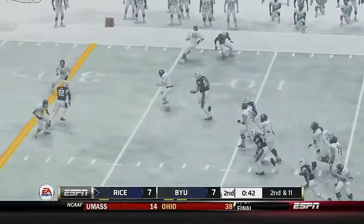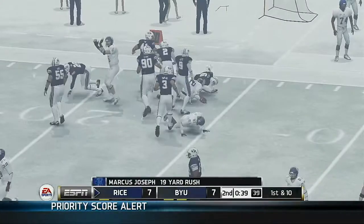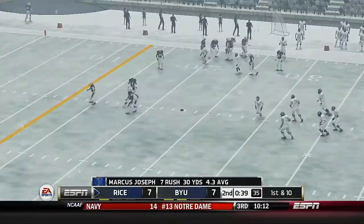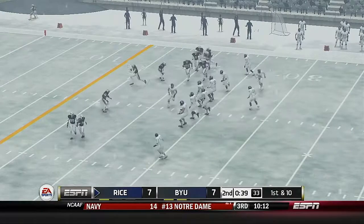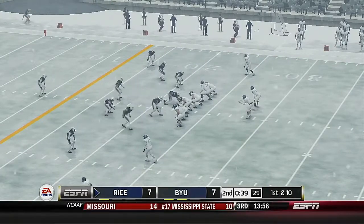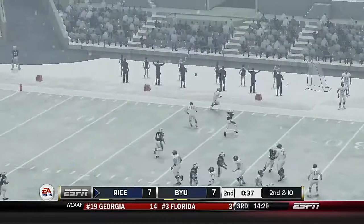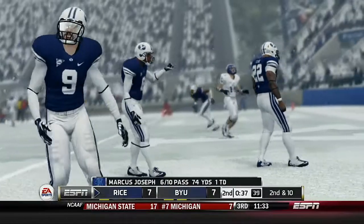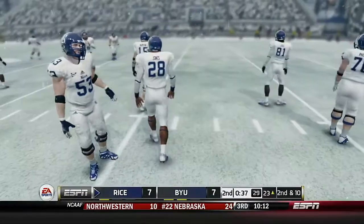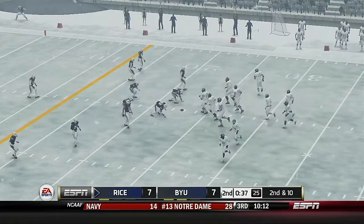He's scrambling. He's at the 30. And down he goes at the 23. I'm telling you, quarterbacks who can run the ball are so hard to stop. You have to scheme around them, which takes the best coverages out of your defensive playbook. That makes it second and 10. Ball on the 23.